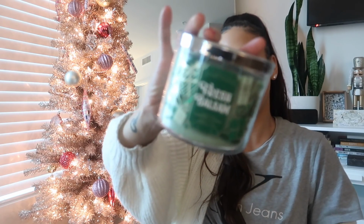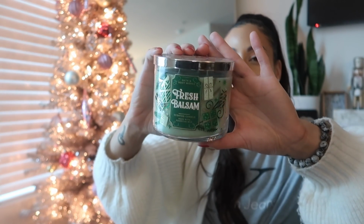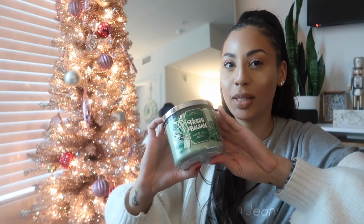So of course, because it's Christmas time, we have the faux tree. It's not going to give off that authentic smell like a fresh cut tree would. So I got my fresh balsam candle. Am I saying that right? Is it balsam or balsam? Oh my god, someone help me out in the comments down below. I think this is the only Christmassy scent.